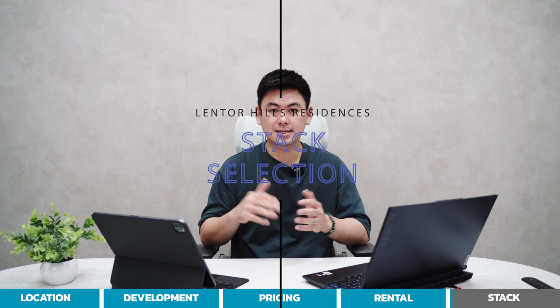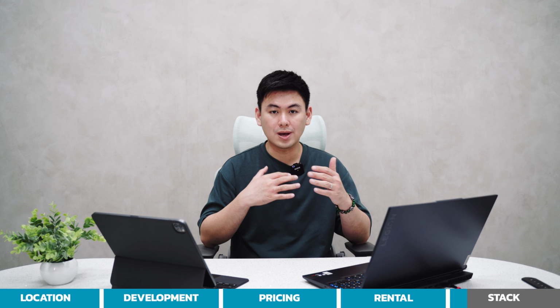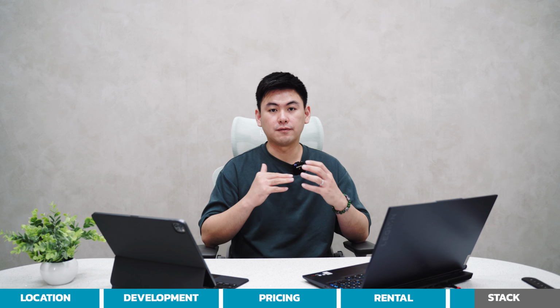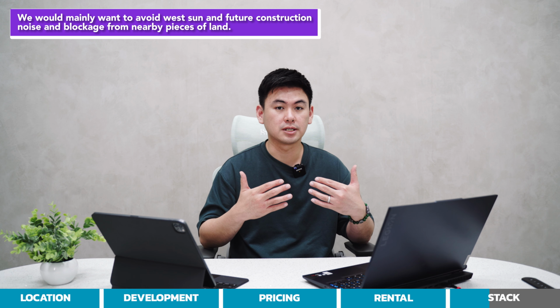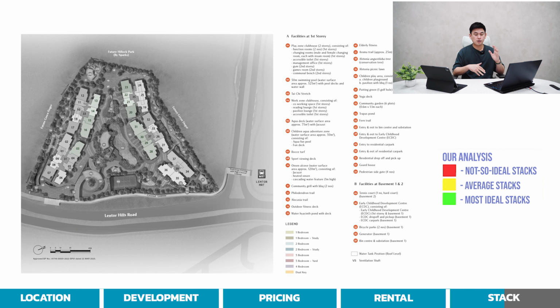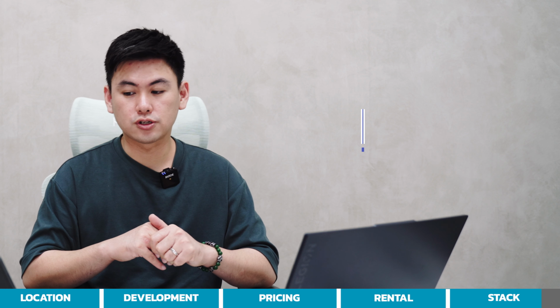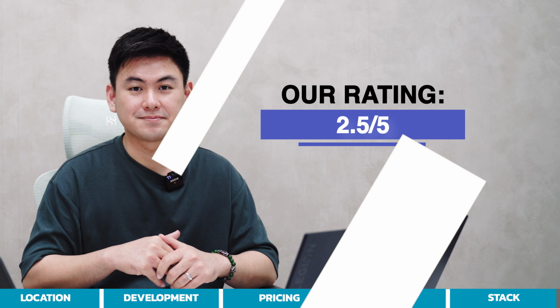So lastly, we have stack selection. Now, assessing this is pretty easy. We are just trying to avoid west sun and also trying to avoid the future construction noise and blockage for the other newer pieces of land. So for that, you will have your ideal stacks, your average stacks, and your not so ideal stacks. So for score, for stack selection, we are giving it 2.5/5.